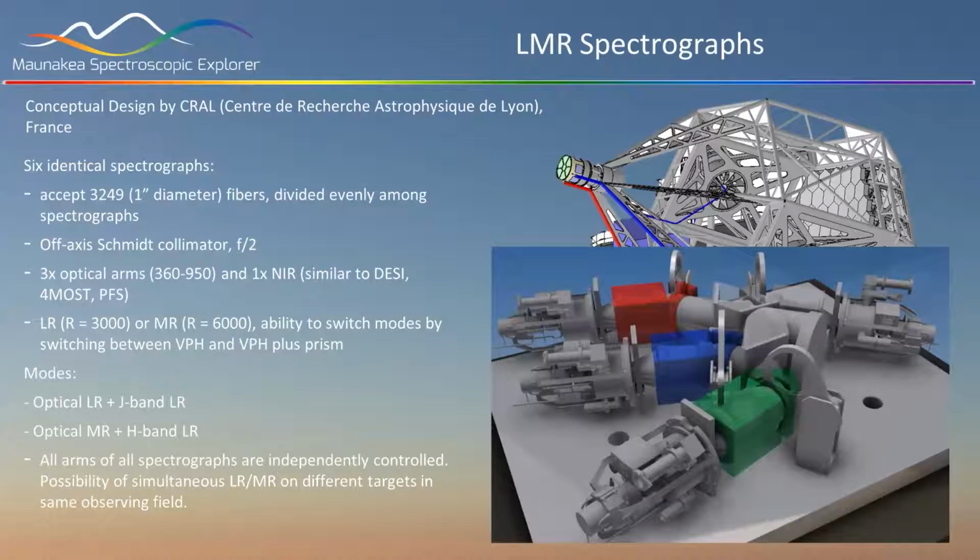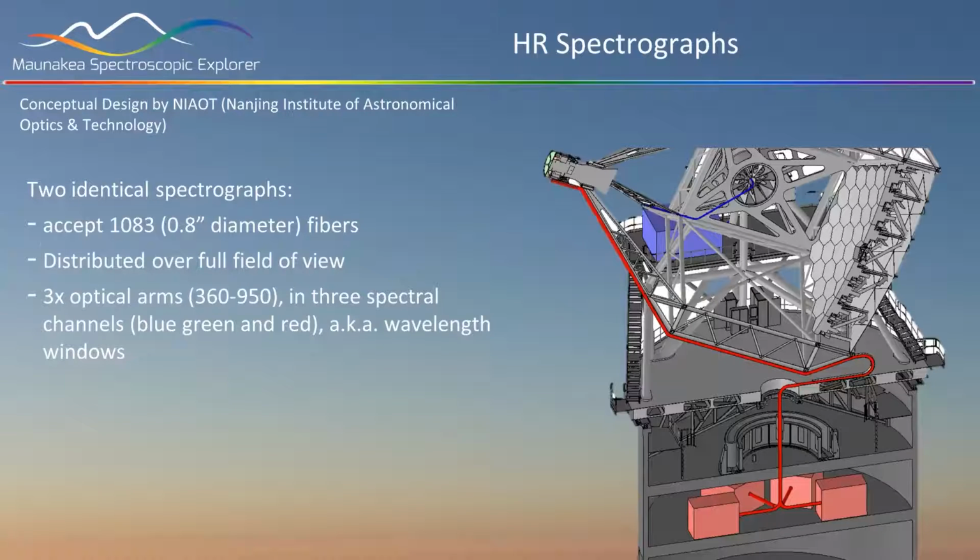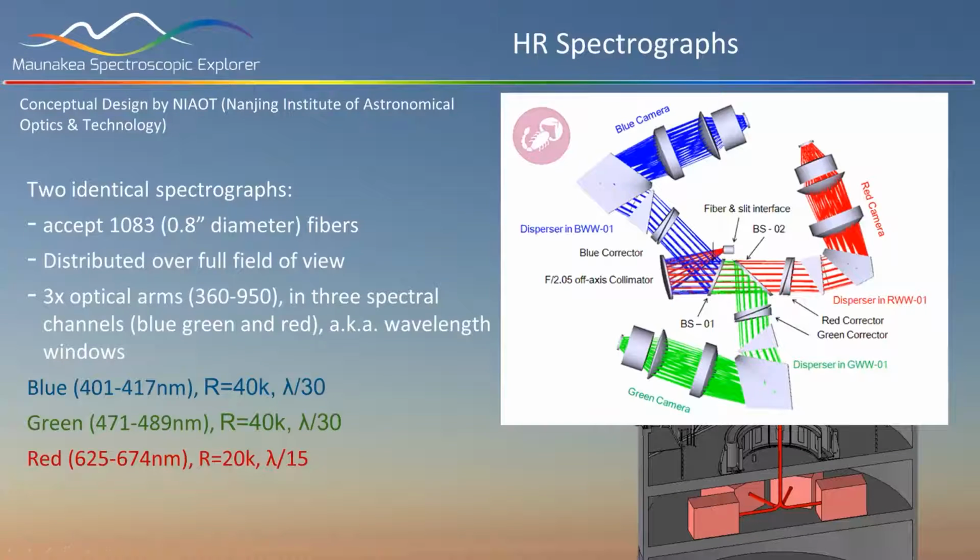They're split into 3 arms in the optical and then 1 arm in the infrared. So there's a blue, green, and red channel, and a near infrared channel. And as I said, they operate over the entire optical window and out into the near infrared at 2 resolution settings, both a resolution of 3000 and a resolution of 6000. And then the high resolution spectrographs live down in the basement of the telescope facility so that they can be more stable, spectroscopically and resolution-wise stable. And the remaining quarter of the fibers go to the high resolution spectrographs. There are 2 of them, and they operate at a very high resolution of 40,000 in these blue, green, and red arms as well.